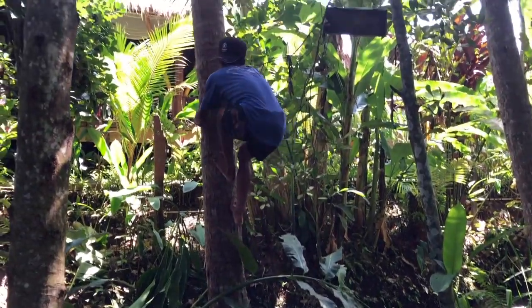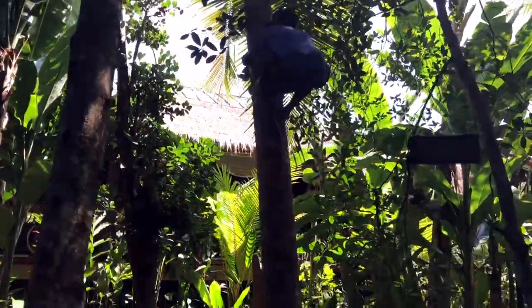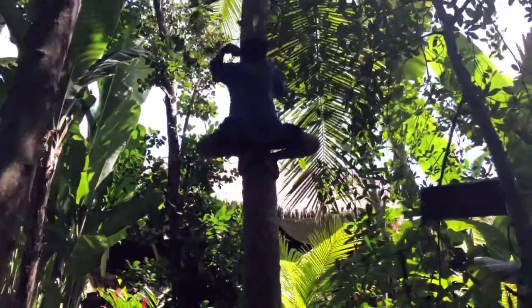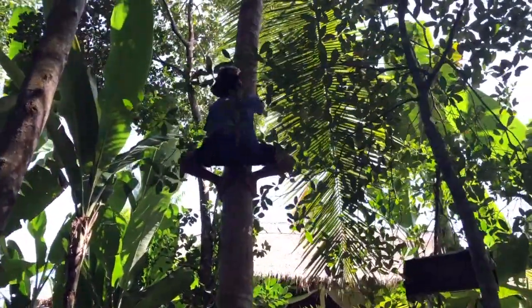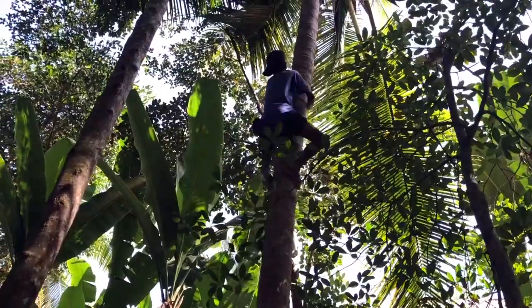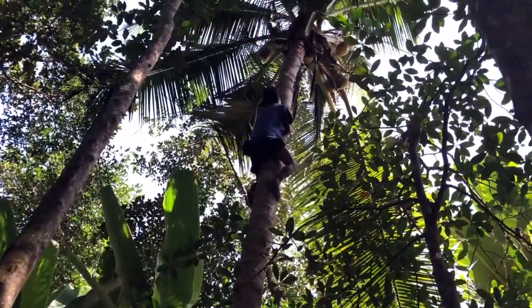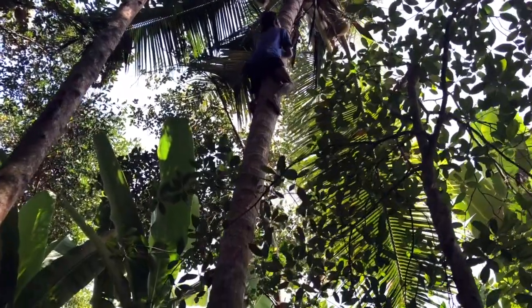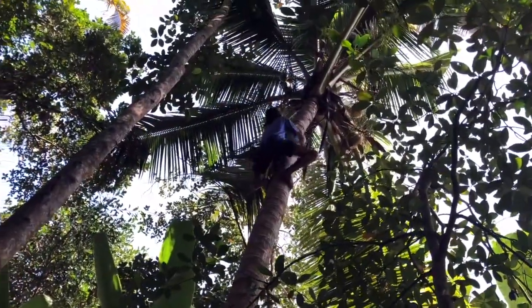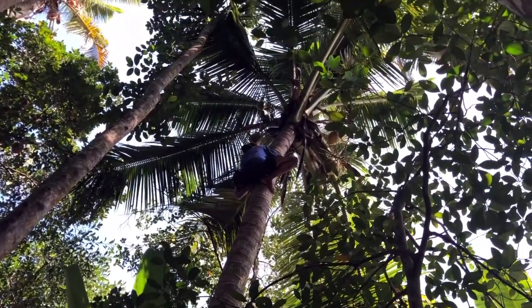Now he is climbing the tree to find the coconut. This is going all the way to the top. He is an expert.